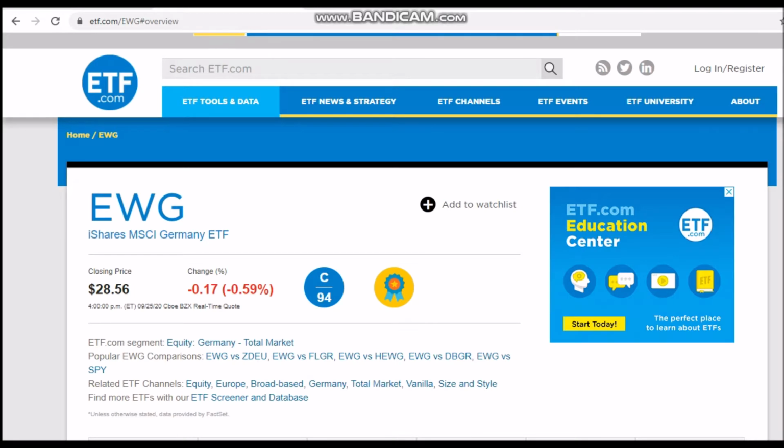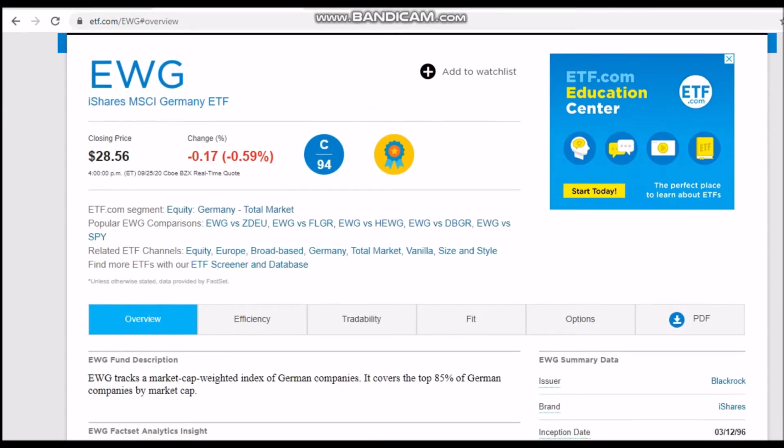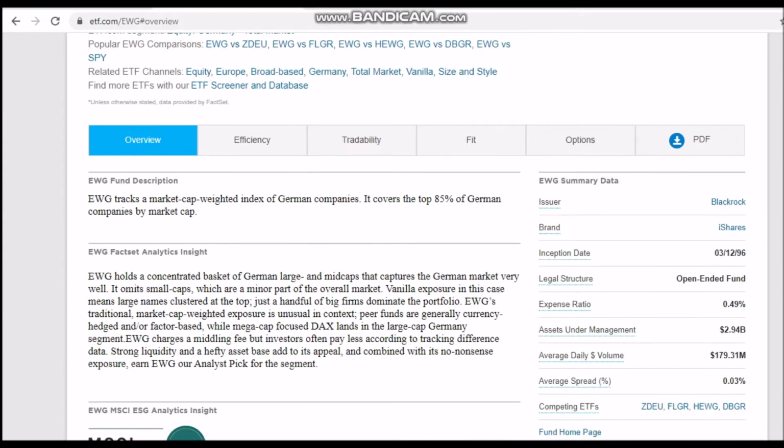Hello there. Today I'll be talking about the iShares MSCI Germany ETF, ticker EWG. EWG tracks a market cap weighted index of German companies. It covers the top 85% of German companies by market cap.